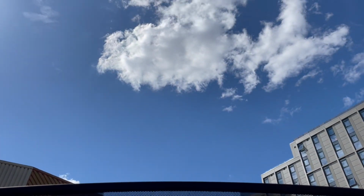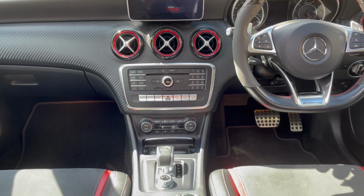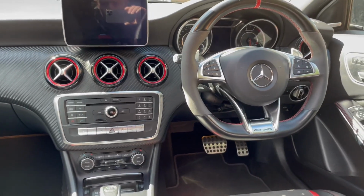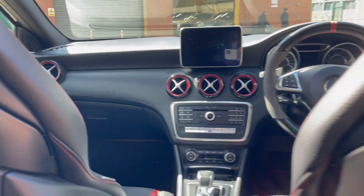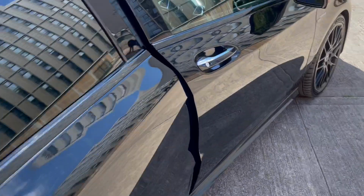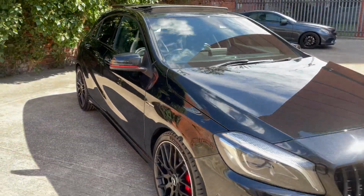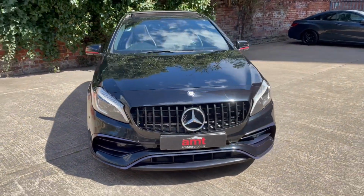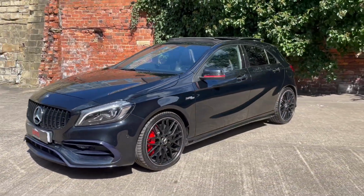And as we look up there, we've got the full sliding glass panoramic sunroof with the electric sun blind as well. Absolutely phenomenal car in a beautiful colour. And there we have the Mercedes-Benz A45 AMG Premium.